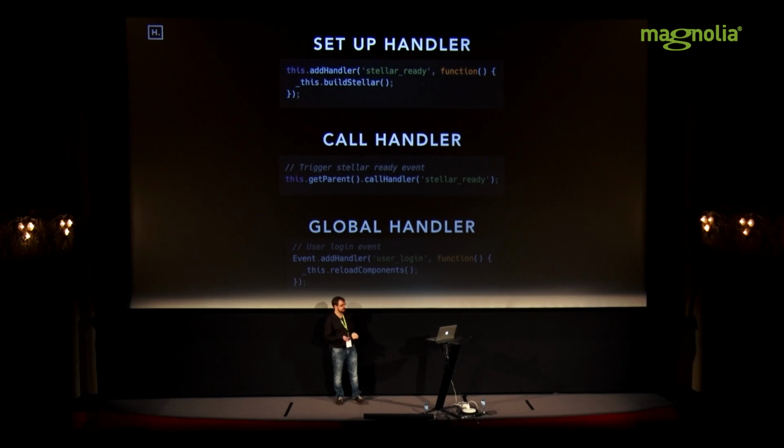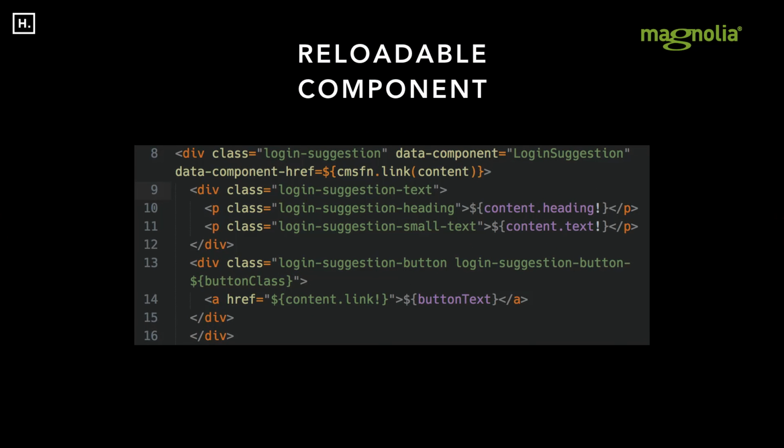And the child components need to call their parent when they are done to be initialized. Each component also has its own event queue, and there's a global queue that all components can post to and listen to, and that's where we get information for when the user logs in, so we can reload all the components on the page when that happens. And that's how that is done.